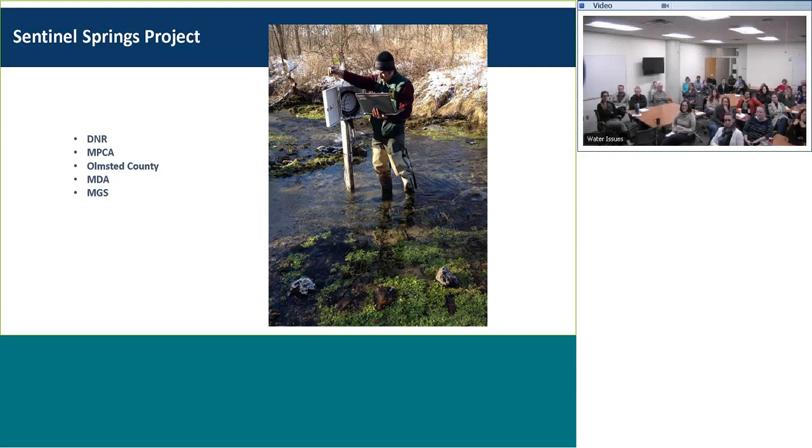But to be more specific, nitrate is really what I think the PCA and the MDA are primarily concerned with. Chloride is another good indicator of anthropogenic activity. So, in an effort to keep the cost down, yet collect data, anions seem to make the most sense.